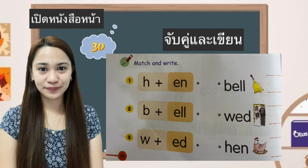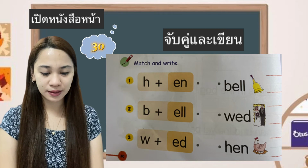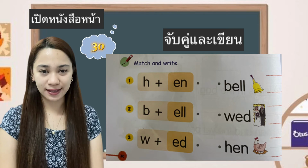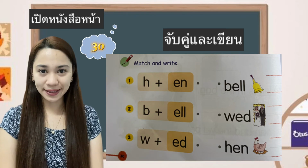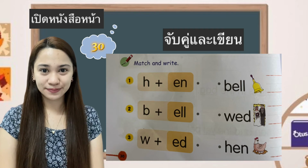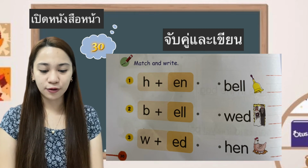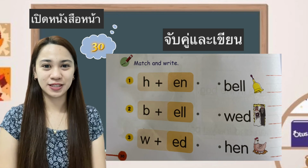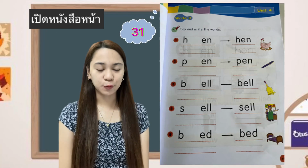Number 2. Connect the words and write the bell. Again, connect the words and write the bell. Number 3, wed. Connect the words and write the wed. Very good. Now let's proceed to page 31.